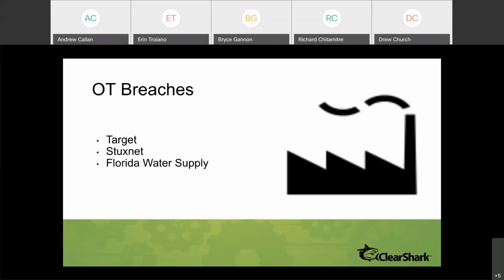So they used this workstation to massively increase the amount of lye that was in the water supply, but they were intercepted by an operator who saw the intrusion and was able to immediately reduce these levels back down to normal. So in this breach, we had numerous violations of what I think should be good cyber hygiene: lack of protection on the endpoint side, weak passwords being used, and TeamViewer being left open.